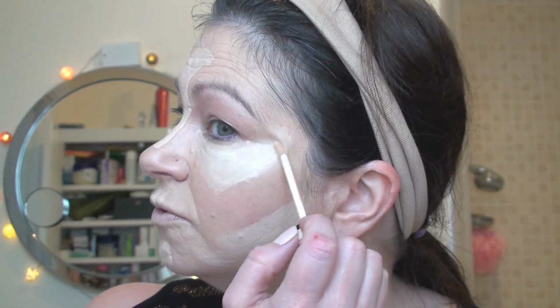And I don't contour to the hilt. I'm not Kim Kardashian or Kylie Jenner. So that's what I've got. So as you can see, this is now starting to dry on this side. So I take my blender brush, my Miracle Sponge by Real Techniques.